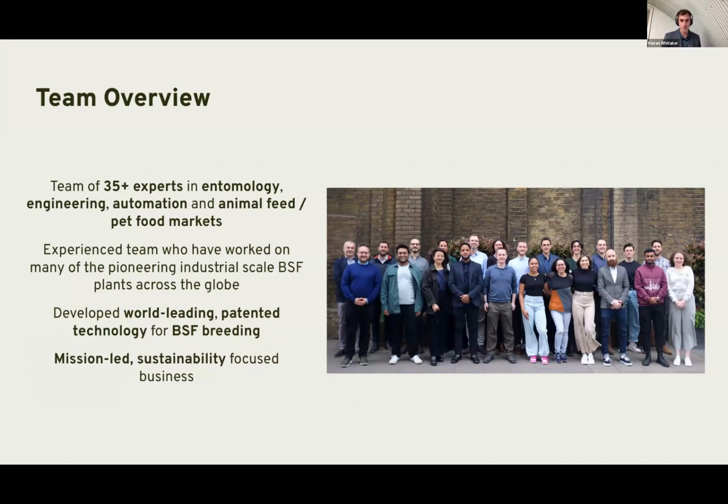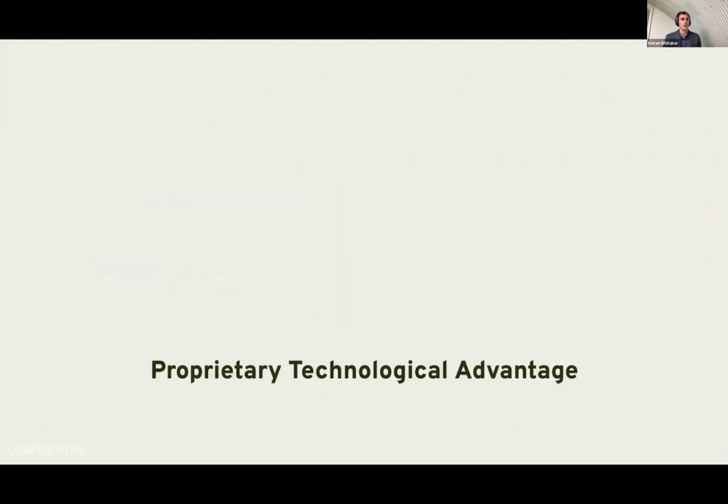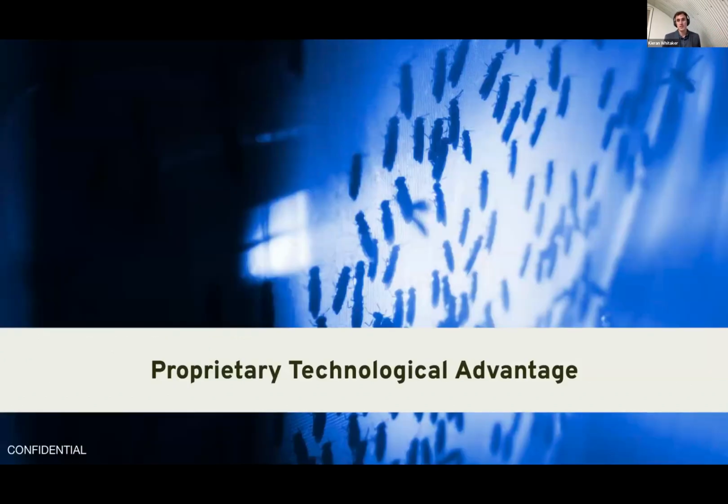So we've hired out of a range of industries, whether that's huge factory builds, insect science, or actually from the insect feed industry itself, here in the heart of London. But we are completely geographically agnostic as well. We are literally working and deploying products all over the world. Our proprietary technical advantage predominantly comes around computer vision and AI.